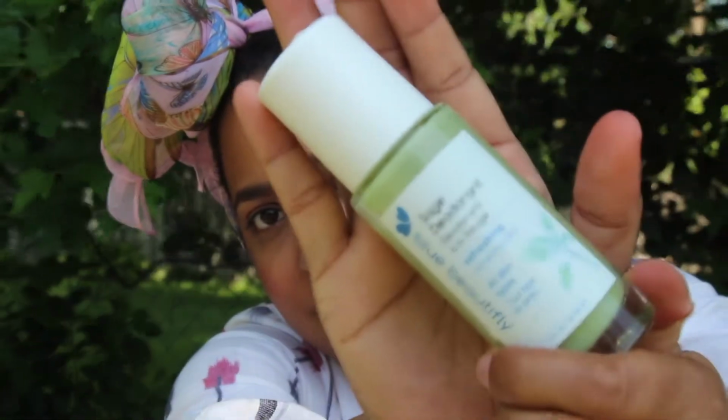And next we have this beauty right here. It's sage deodorant from Beautifly. Sage deodorant combats unpleasant odors and conditions the skin botanically with absolutely no harmful chemicals.